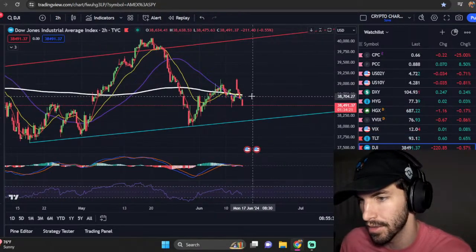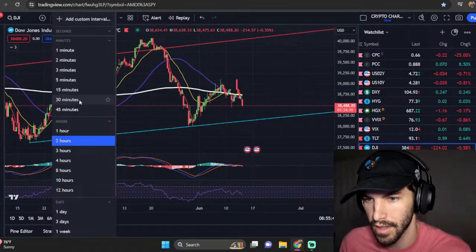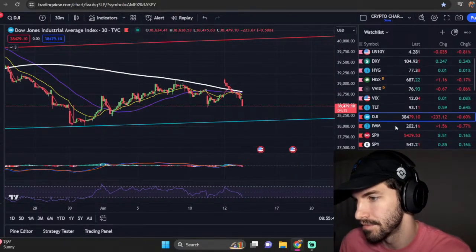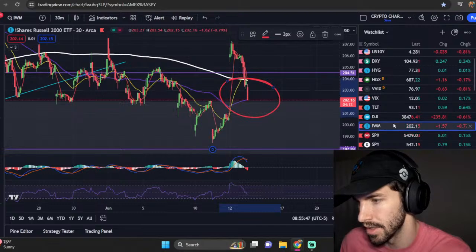Dow dropping down dramatically. This one gave up the gains. Curled down on the 30-minute. Now it's going negative. Watch out. IWM really screaming down here.